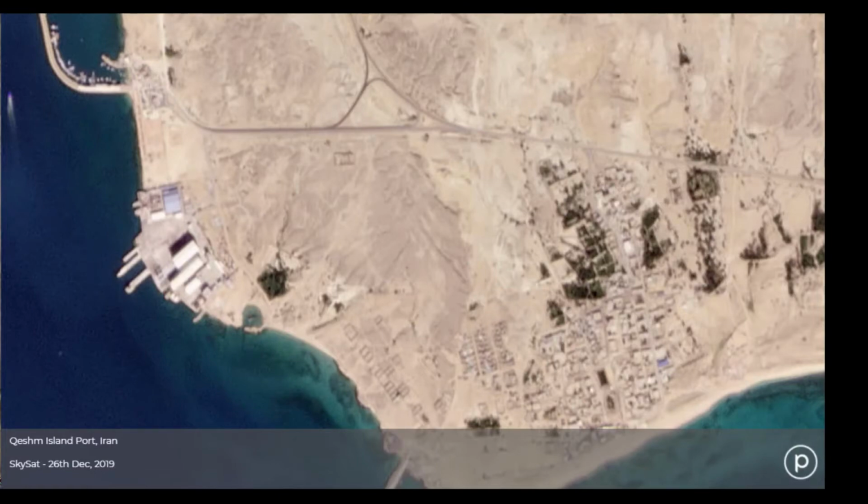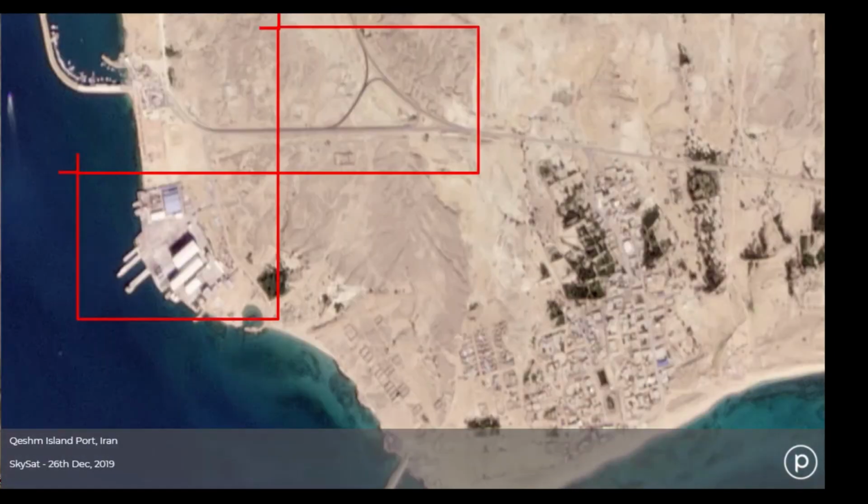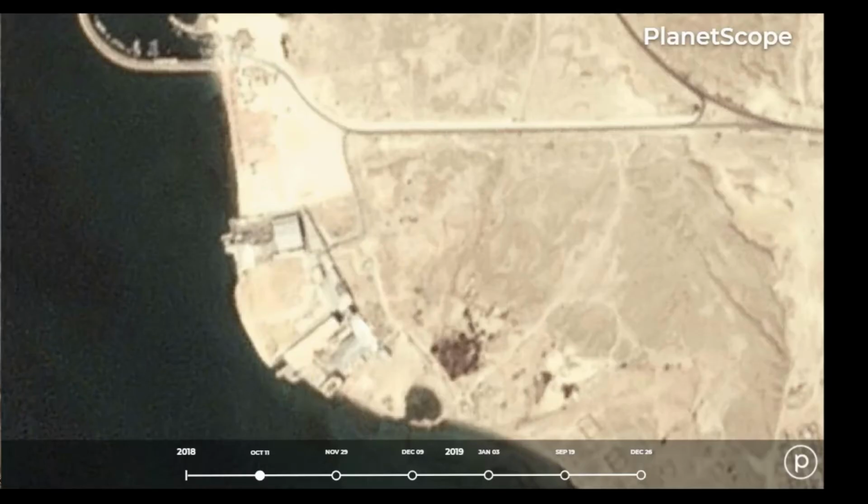So flicking between these 2 images, without showing you all the images in between, because there are a lot, we can see that there's been substantial construction on the port and then also the road just to the north. And I've shown this in the red box, but this information was justification enough to then queue up a SkySat. So I'll go through a few of the images throughout the year, just to give you an indication of the time frame of construction.